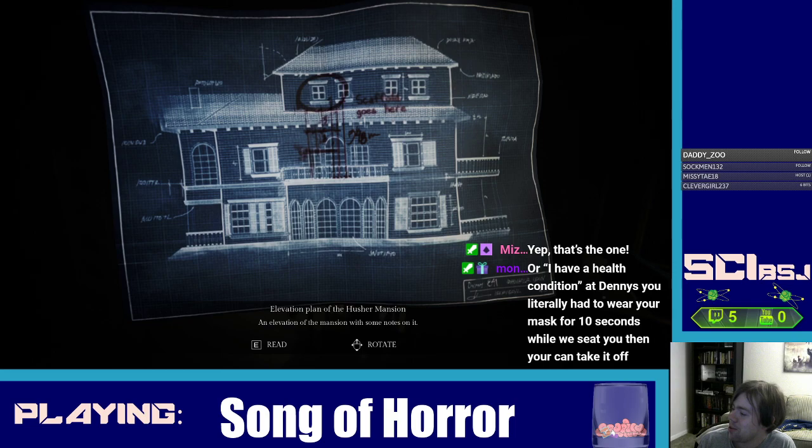I have a health condition at Denny's. You literally have to wear your mask for like 10 seconds while we seat you. Then you can take it off. They're gonna eat, so you can take your mask off at your table, but Jesus, just tough it out for a good 10 seconds while we walk you to your table. Come on, guys.